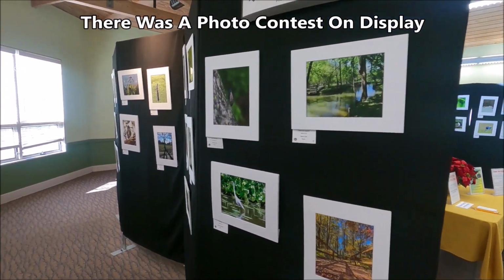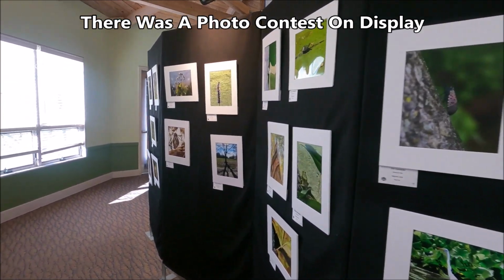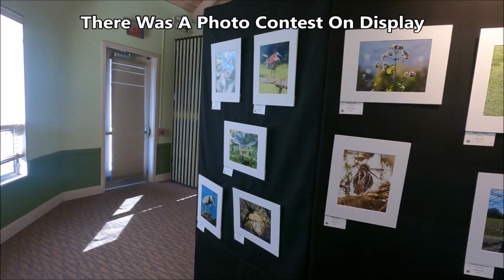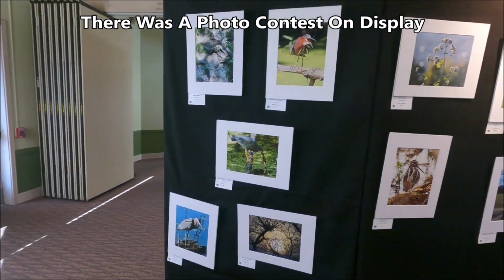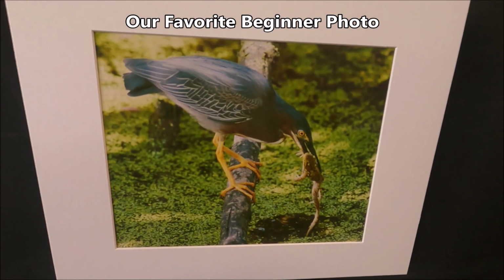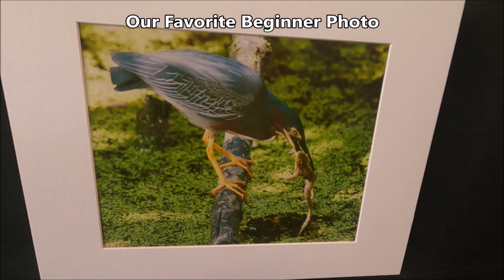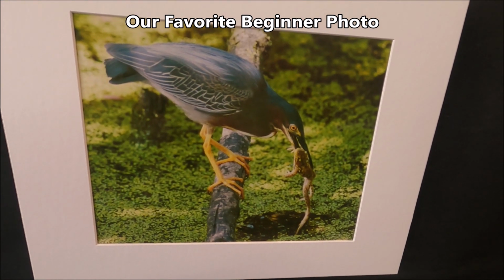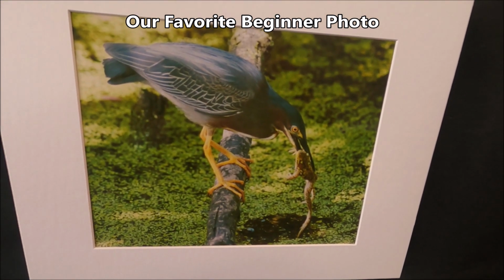What my wife and I like to do when we take a look at artwork and photographs like this is pick out our favorite and least favorite ones, and then share which one was each of our favorites and talk about them. Here, I'll point out my favorite one from the beginner wall. So this was my favorite photograph on the beginner wall. I really like the bird catching the frog here, and this was my wife's favorite as well. We did this for each of the groups, beginner, advanced, and intermediate, and we shared the results.